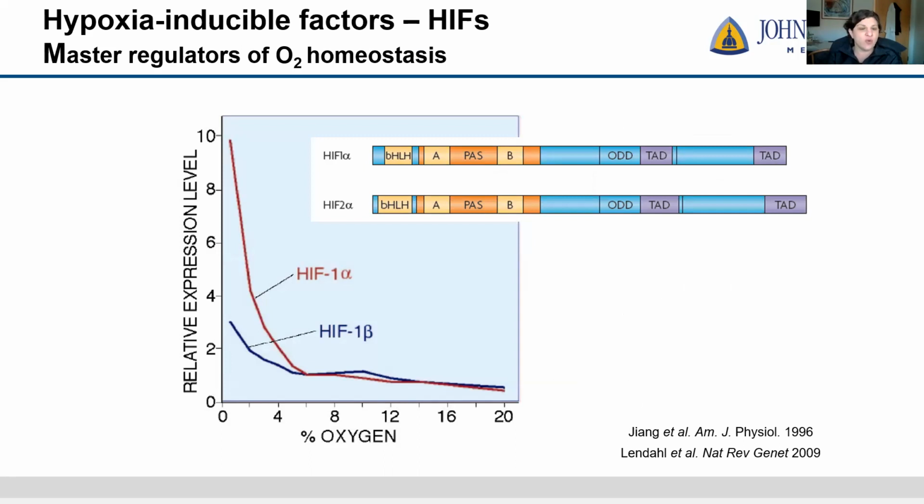I mean, I showed you the necrotic core of the tumor. So why aren't all these cells dying? They should be. How do cells adapt to this low oxygen concentration?